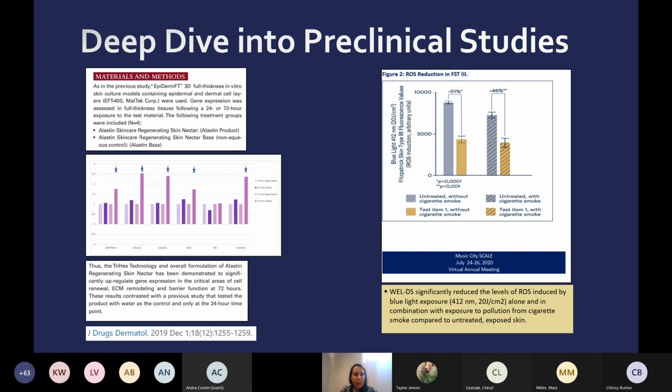The materials and methods section of the JDD discusses utilizing the MatTek EpiDerm full thickness model. So this is an in vitro full thickness model, and this is the company called Alisar, and they make it known here, Alisar Skincare Regenerating Skin Nectar, and they're looking at gene expression. It may be very small for you, but they're looking to see across the different genes of the dermal proteins like collagen and elastin, is there any upregulation? And based on the data from this preclinical finding, what are the claims they can establish?